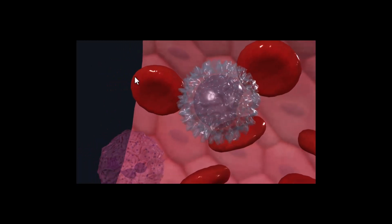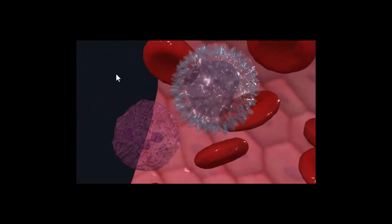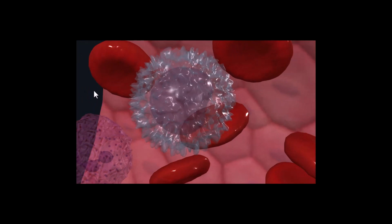So natural killer cells, which are another lymphocyte, are going to bind to my cursor, and it's going to eliminate the cancerous tissue or cancer cell.